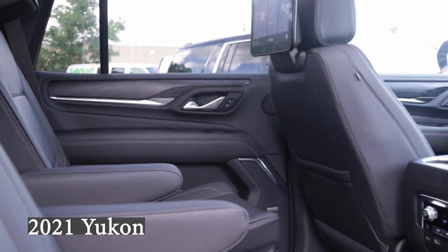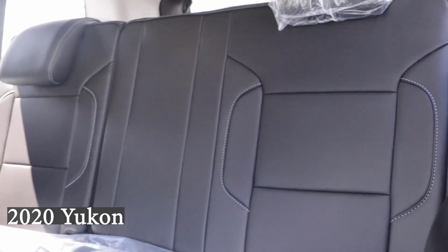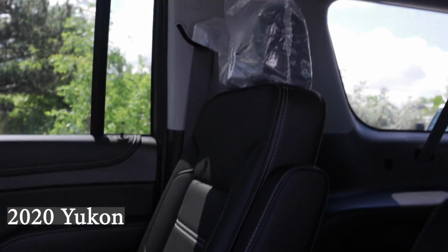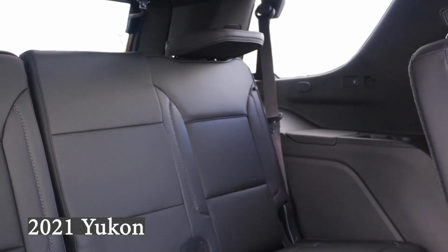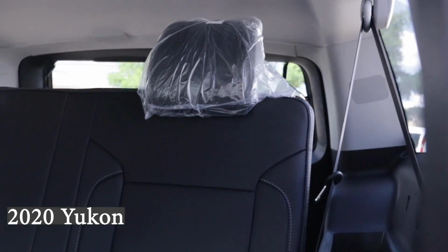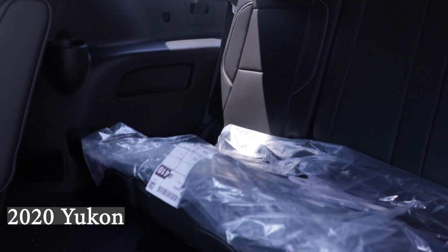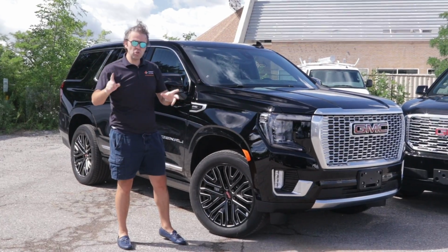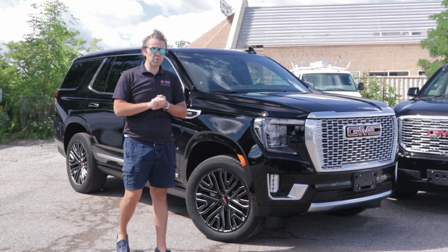The current model is 116 inches wheelbase. The new model is 120.9. The overall length on the old model is 203.9. Meanwhile, in the current model, you're looking at 210 inches long. The leg room in the third row was 24.5. Now it's 34.9. The new model offers air ride suspension system, something you wouldn't find in the older model, even the XL.